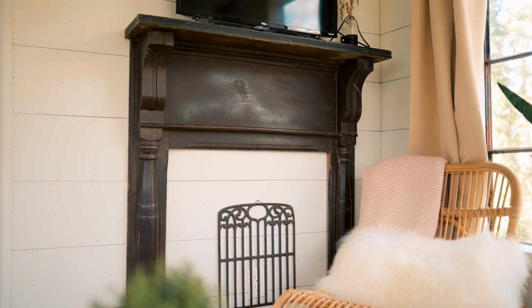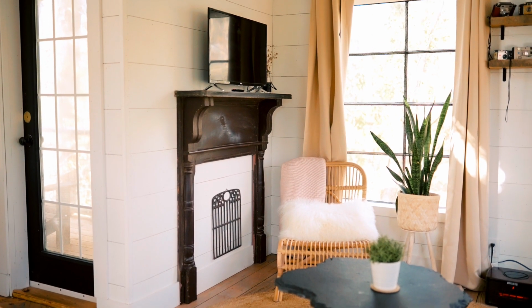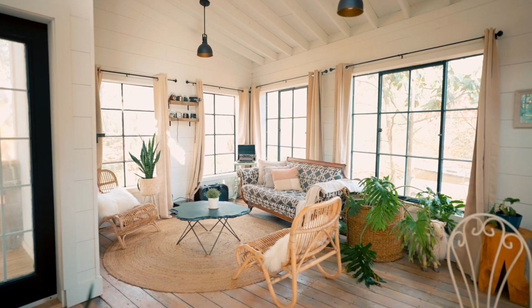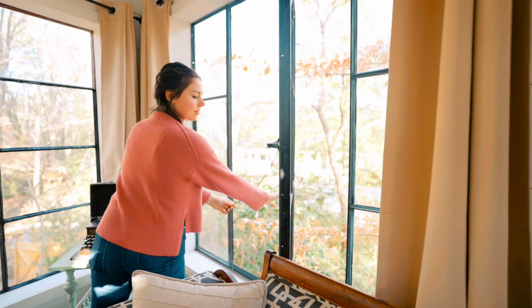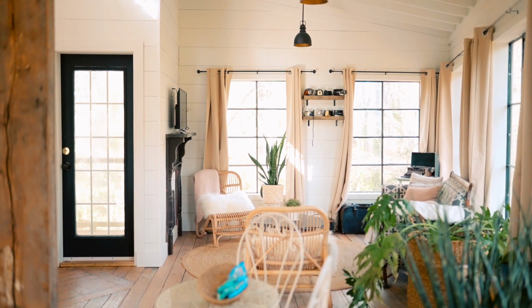And then you have a small TV over here on the left with a fake fireplace, which I think is pretty neat. If you don't have a fireplace, you can kind of fake it and make it look like there is a fireplace. This spot is definitely cozy, and you have the bird's eye view of everything all around you if you're looking out these windows. The cool thing about these windows is that they actually open, so if you want to let a breeze in and have it more airy and flowy in here, all these windows open for you.